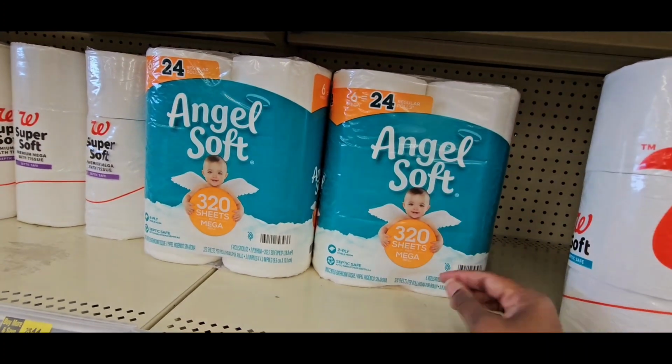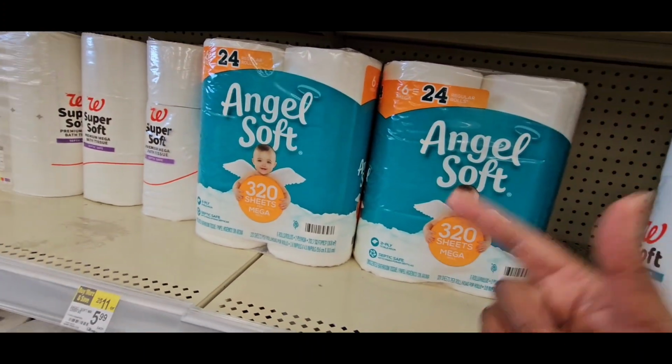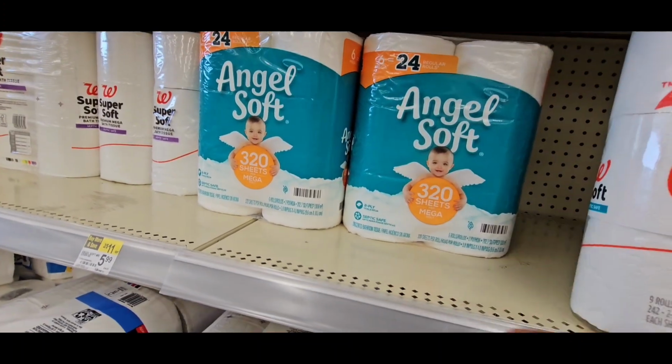Now, is this a good deal? Not if you particularly are buying for you. But if it's a good resale, yes. Yes, yes, yes. Let's get these bundles sold. Let's make some money, guys.